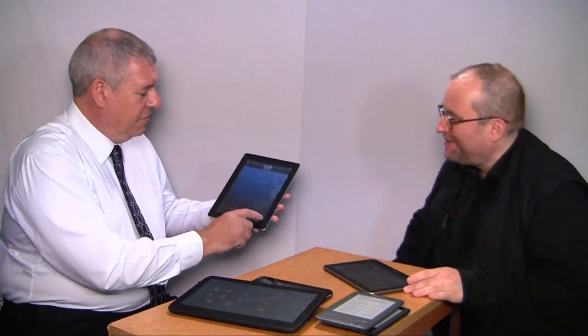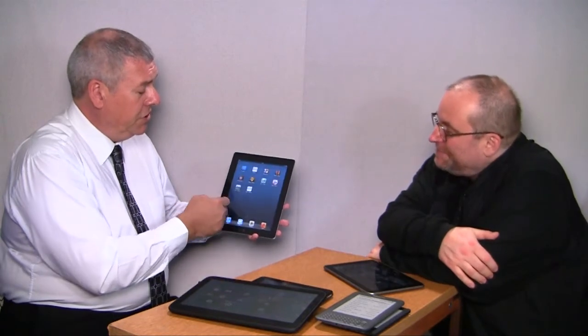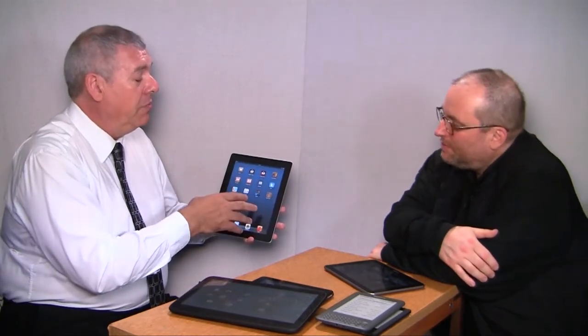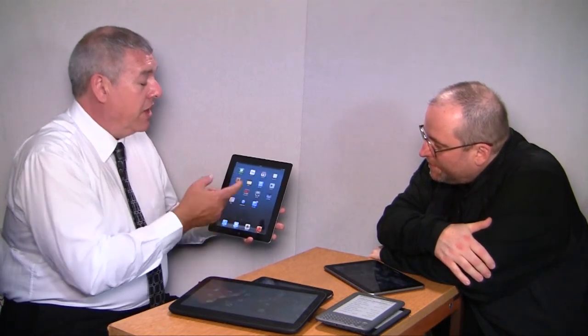So let's start with the granddaddy that's only about 4 years old, but still a granddaddy of the tablets, which is the iPad. Basically, the difference between this and one of those devices is that you can do a lot more with a tablet than you can with one of these conventional book readers. So I can use this as a book reader, but I can use this as all sorts of other things as well. When I'm using it in a book reading mode, one of the great things about it is, of course, I actually have full colour.